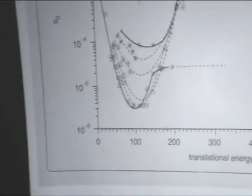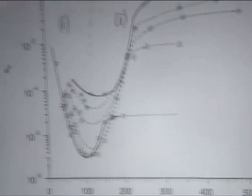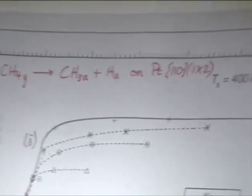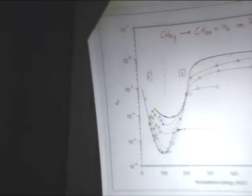Now came the surprise. If we plot this up on a logarithmic plot, and Amy Walker collected this data, and I'd like to pay a tribute to her, each of these data points takes an enormous amount of energy and time to obtain. So she collected a good body of data, and each curve here, if we just take these two full curves as the extrema, each curve corresponds to a given vibrational content of the molecule. So you'll see, first of all, that vibrational energy is very important.